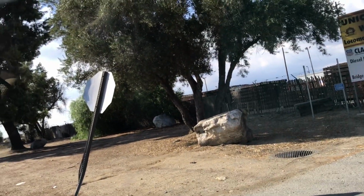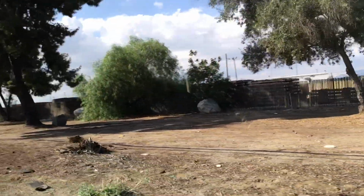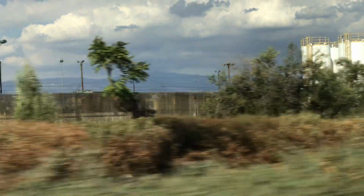So we are at West Colton right now, and I saw a Norfolk Southern unit. It's a Dash 9. And there's a BNSF unit, but it's an ES44C4. I'm not sure if you guys saw it or not, so I'm going to try to catch it again, but this time I'm going to stop.